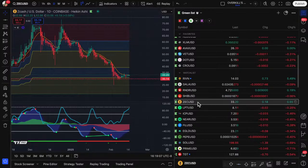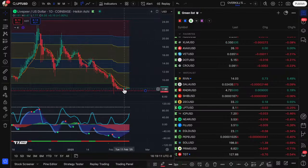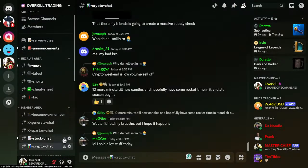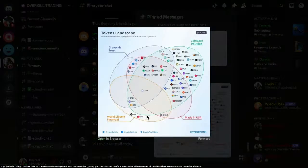I put a stop loss on that one at 30. We got LPT here at the bottom of the zone. This is another one of those American-made cryptos. If you go to the crypto chat and come up to the pinned messages, you can see this graphic. All the names inside of this red circle are American-made cryptocurrencies.